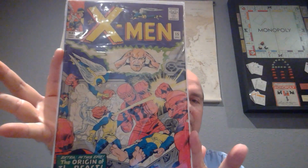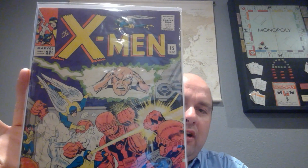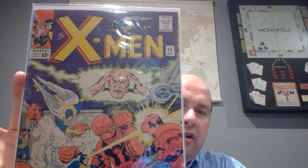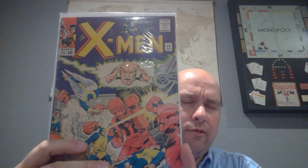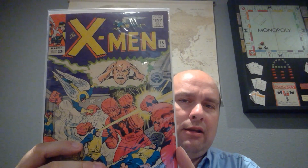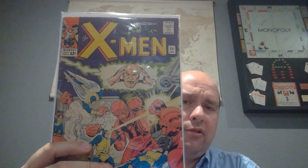Number 15, Origin of the Beast. And they're fighting the Sentinel still. So picked this one up for a little over $100 off of IG. This was like one of the first comics, if not the first, that I bought off IG. Bought a lot since then. And I don't even remember how the guy found out that I would like this cover, but he sent me a DM and said, hey, I got this book you want to sell. I said, yeah, okay. So, yeah, they fight the Sentinels.